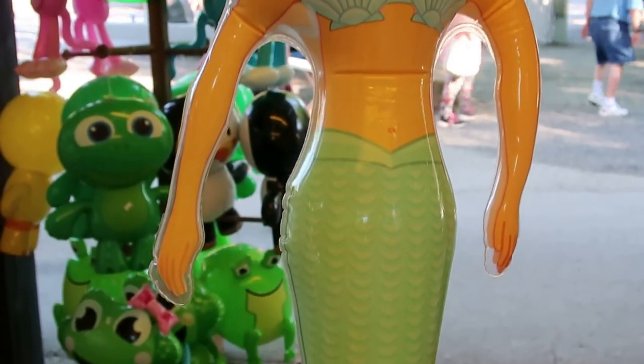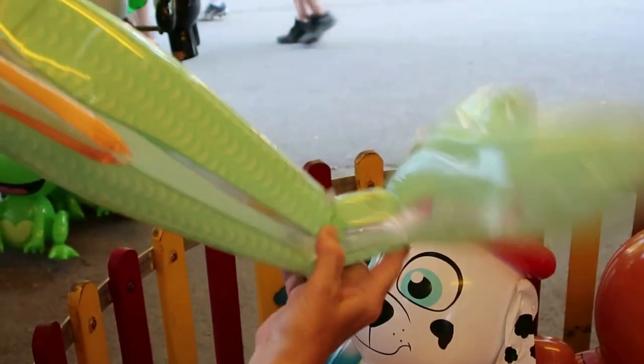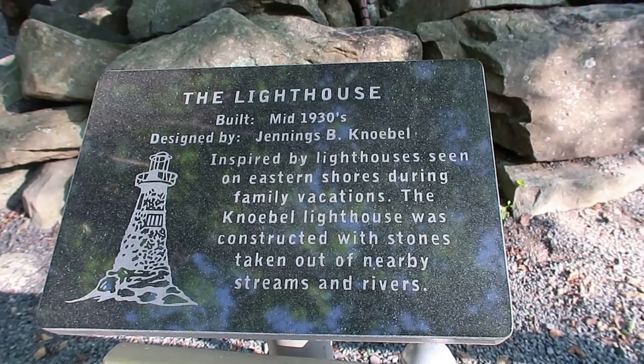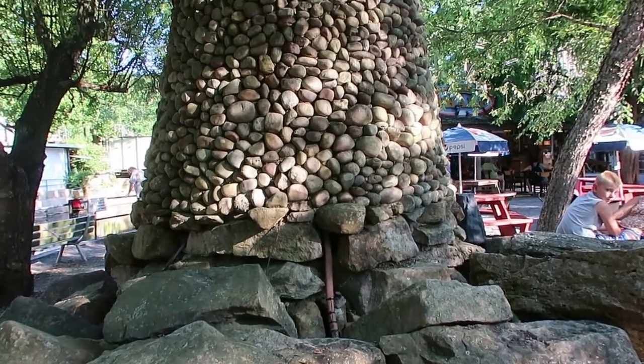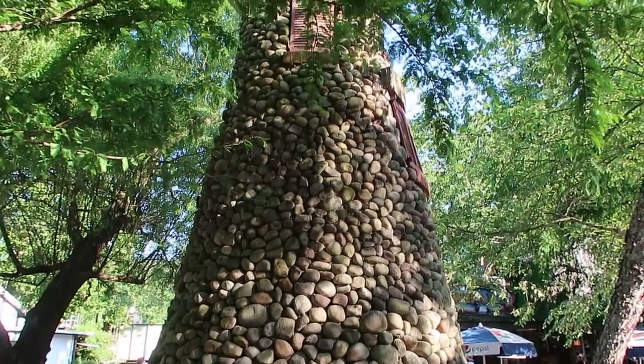Reminds me so much of Wiki Watchy. They should totally get these. Watch. It's posable. Almost. That's so cute. So this is a really unique lighthouse. This is actually constructed from stones from nearby rivers and streams. Pretty cool.